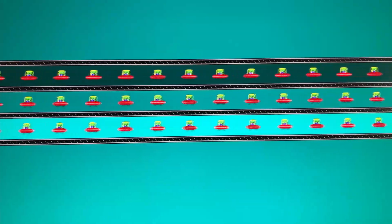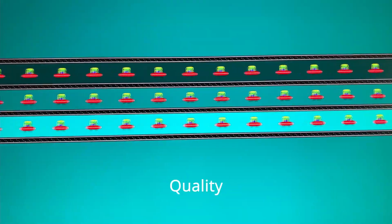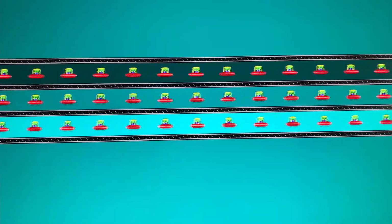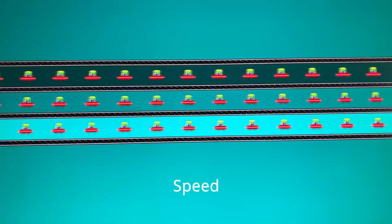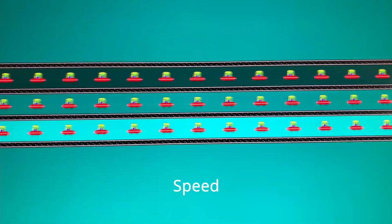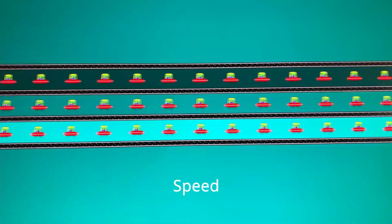I'm going to jump to quality next. This is quality. Balance. And finally speed. In speed, you can actually start noticing some of the ghost trails. For sure, there's a little bit of that. But Smart OD looks pretty good to me, so I just leave it on that.